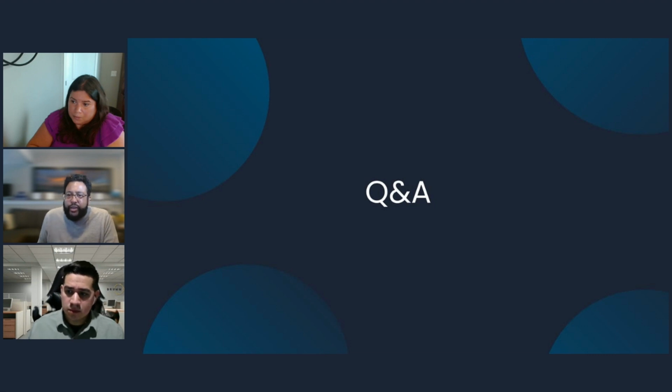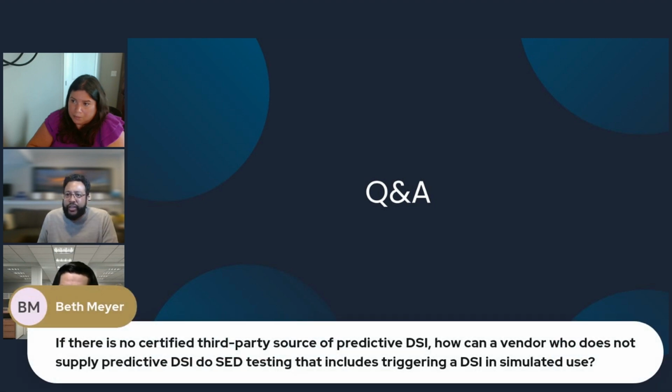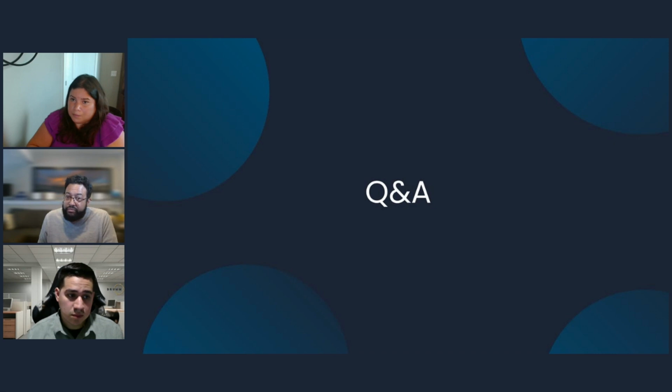If there is no certified third-party source of predictive DSI, how can a vendor who does not supply it do SED testing? That's a good question. I can't answer that. We're hoping to find out about third parties that developers can connect to for predictive DSI. But at least for SED testing, you can do the parts up to and including the triggering.